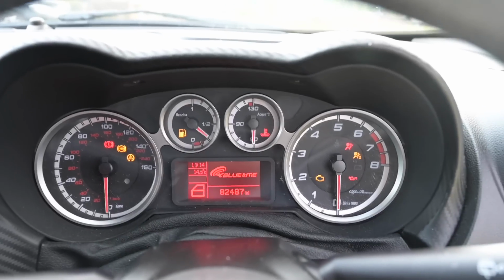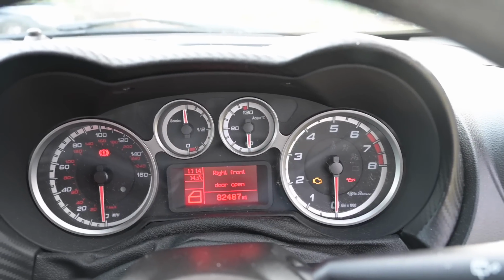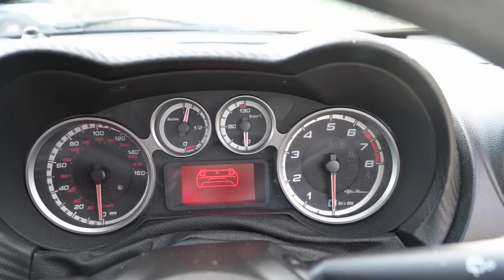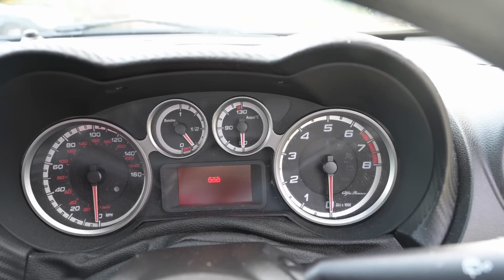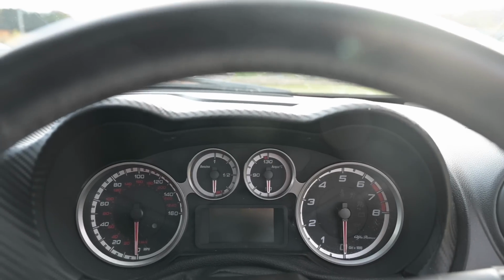we have all of our warning lights. Alfa Romeo, Blue and Me, door open, all the important pertinent information. And the car drives away in the graphic as you turn it off. Isn't that cute? Like when Apple Macs used to let you set up a start up and shut down sound.